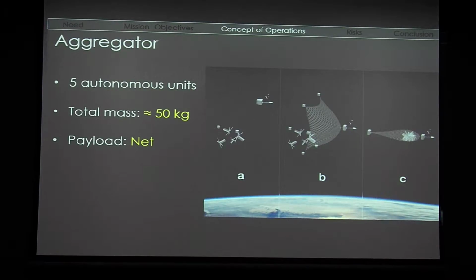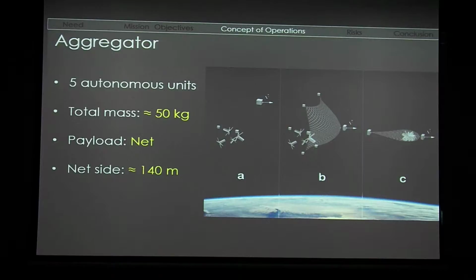The payload is a specially designed net made of the well-known Kevlar, for example, or carbon fibers, or some novel materials like graphene, nanotubes, and others. The considered net side, this is the distance between 2 adjacent peripheral satellites, is approximately 140 meters. So the aggregation is executed as follows. On figure A, you can see the packed aggregator a little bit above the target debris group, which may be a cloud of debris or just a few larger objects.